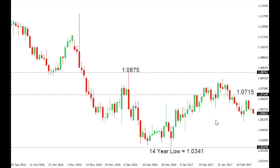Euro dollar. So the euro continues to be pressured to the downside after the market stalled out ahead of key resistance at 107.15, and the focus now is on a retest of that 14-year low from January at 103.41. Look for a break below key support on a short-term basis, which comes in at 105.22, that's the low from February 15th, to strengthen this outlook and accelerate declines. Again, only back above 107.15 will negate the current bearish outlook.